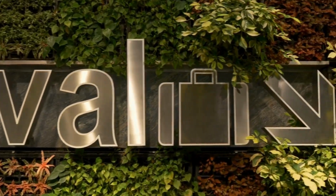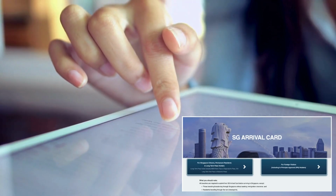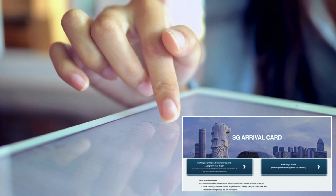First things first, when you arrive at Changi Airport, make sure to fill out the electronic visit pass. It's a quick and straightforward process that you'll need to complete upon arrival. Check out the link in my description below.